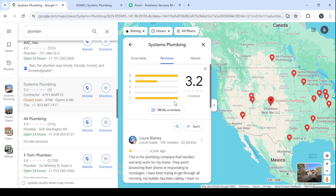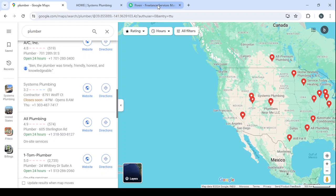If they need to get rid of them, we will just do it for $150 or $200. After we close them, we will pay the freelancer in Fiverr. Then we will get paid. We will keep the rest of the money.